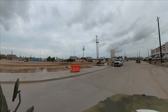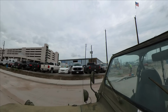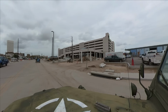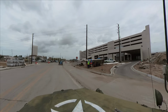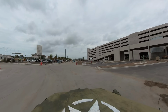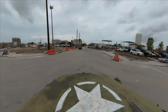Appears to be a lot of construction going on. Parking lot construction. There's a lot of construction going on inside that building. Building next to it, which is an elevated parking garage. It's got some construction going on in there, but I'm sure that's for a cruise line. That's not for the battleship. And let's get turned around here, get out of here, because there's nothing else to see in that direction.